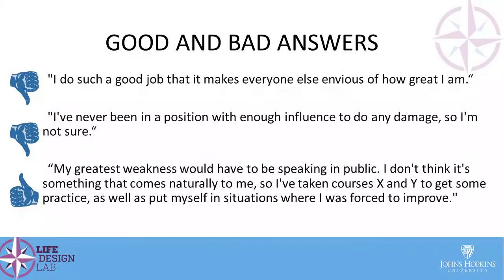Shown here are examples of good and bad answers for the weakness question. I'm going to give you a few seconds to decide which one is the best answer. If you chose the last question, you are correct. As I stated before, you want to state the weakness that you have. However, show them how you're improving that weakness and making it a strength.